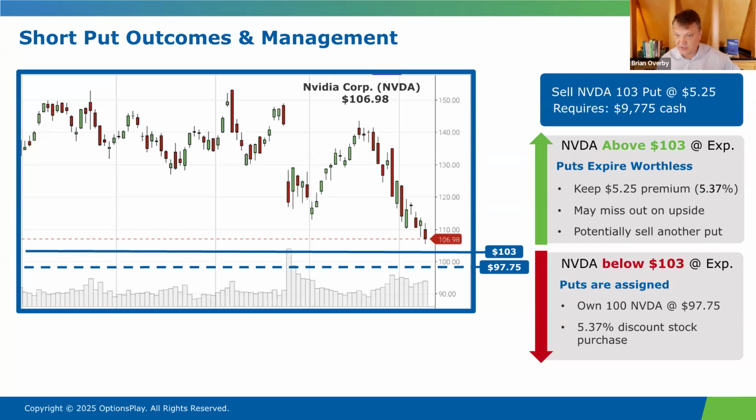Any questions on this slide? Good morning. Is this a covered call strategy? Luis, this is not a covered call. This is actually cash secured puts, but it's an alternative. Instead of saying I want to sell my stock at a higher price, I'm saying I want to buy the stock at a lower price, and I'm receiving premium for doing that.